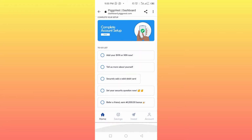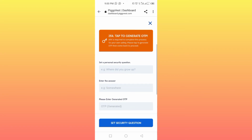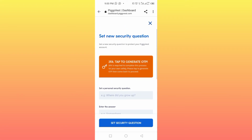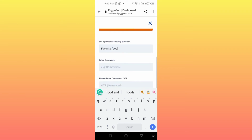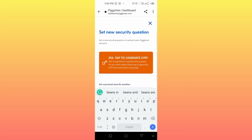You can also set a security question that is personal to you. You set the answer, and then you generate an OTP. So let's do this. The security question is favorite food, and the answer is rice and beans, let's say. Let's generate the OTP to set this up.